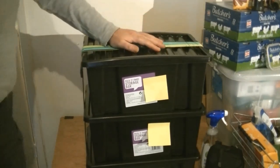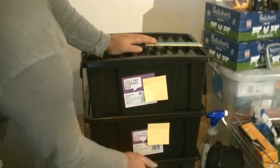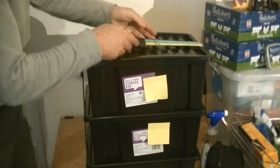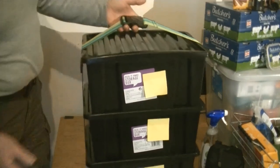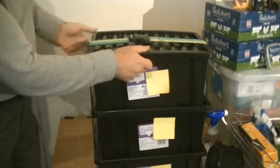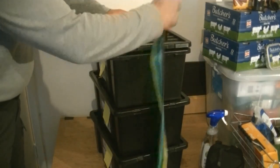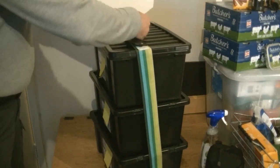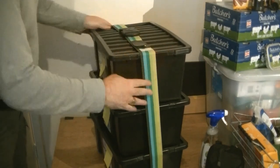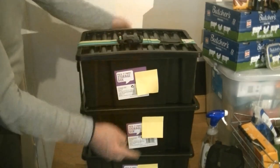Now, I'm trying to think what else to show you guys. Remember to just put a little note on each box saying what you've got. Use one of these straps so that you can carry it around, or just make it nice and tightly closed. Let me just tidy this up a little bit, turn it around, that would help. I suppose you could put one this way and one that way as well.